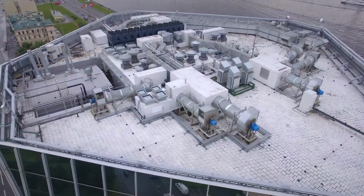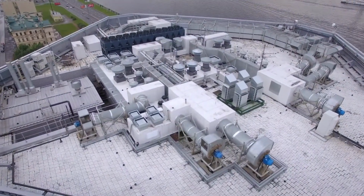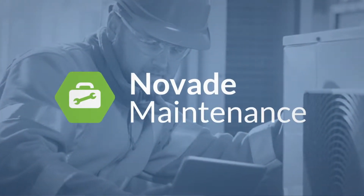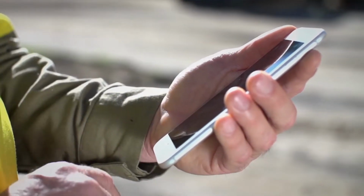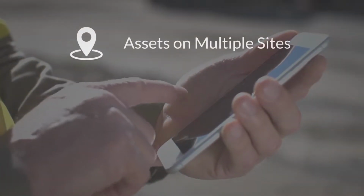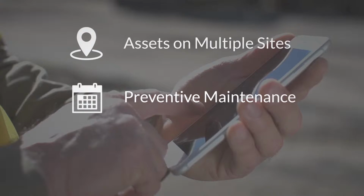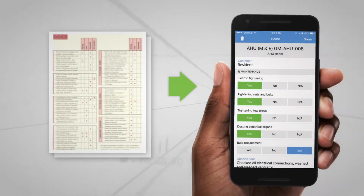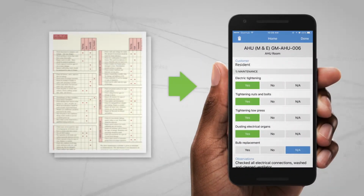Most organisations still manage maintenance activities with traditional paper-based processes. Introducing Novade Maintenance, a digital solution that allows you to track assets on multiple sites, schedule preventive maintenance and manage requests and repair jobs. Inspection forms are easily digitised and accessible on all devices.